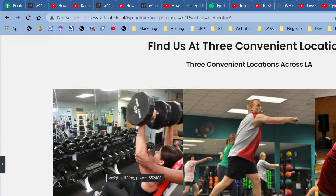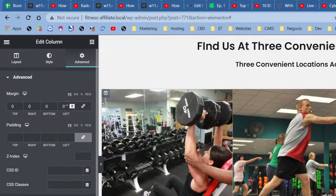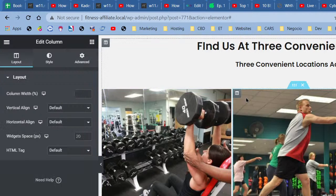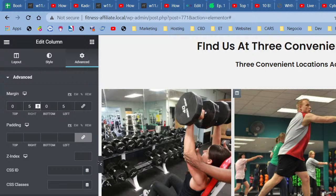Now let's see how this spreads across. This looks a little bit too close, so we're going to put a bit of padding. Well, not padding, a bit of a margin. So margin left, to the right we want 5, and for this one we want 5 to the left. And this one we want 5 to the left and to the right.